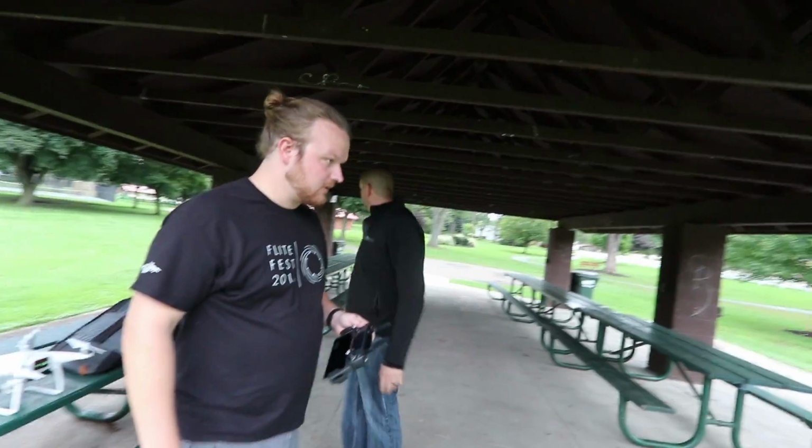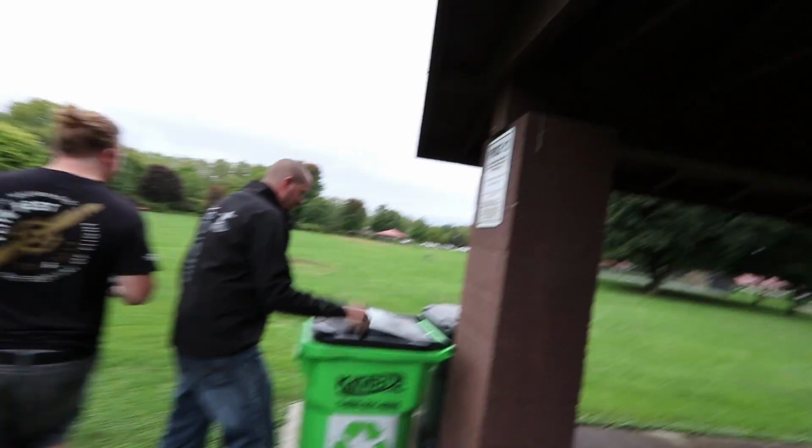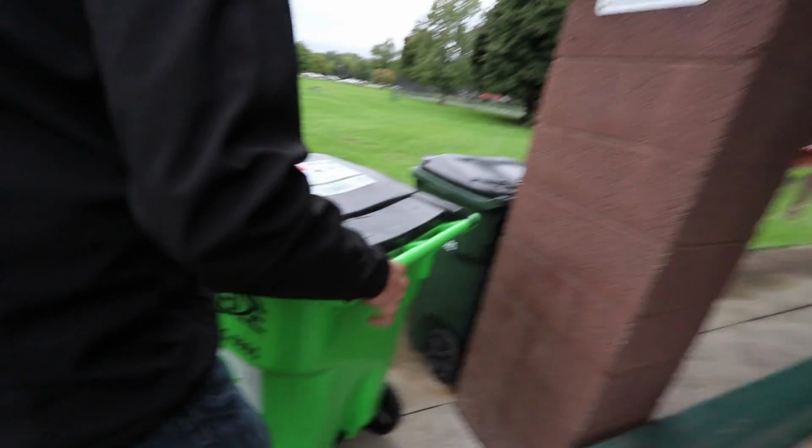We should really just go out in the open just to make sure. Hey, what about on top of a garbage can? All right, let's roll out. This is a lovely garbage can. This is a nice one.